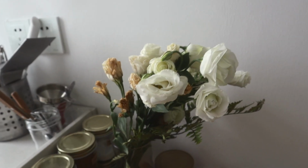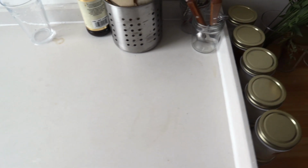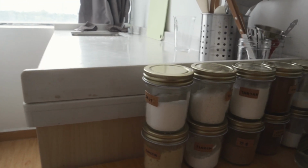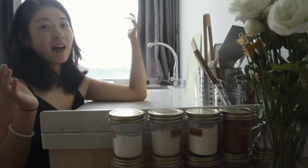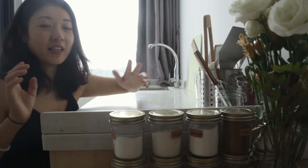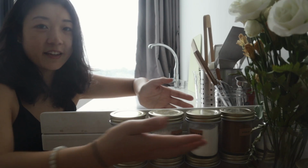I got these at a flower market last weekend. You guys have seen me cook at this counter. This actually turned out being the perfect amount of space for baking and cooking. I organized all of my baking ingredients in these little glass jars. Sometimes having bags of different ingredients makes the kitchen look very cluttered, so I always try to put everything in containers. Here, nicely hidden under the curtain, are our ingredients I couldn't fit in the jars.